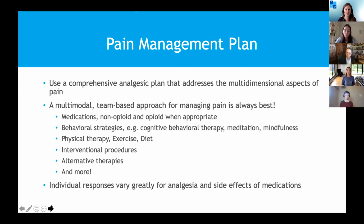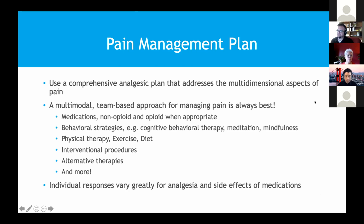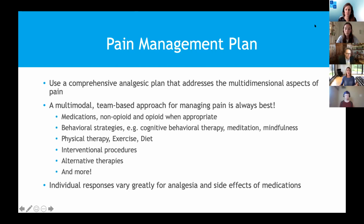So when I think about my suggestions to Jack, I'm going to be talking about the non-opioid options and occasionally when an opioid might be appropriate. What are the behavioral strategies that he might need? He doesn't have a lot of stress and anxiety, but having chronic pain day to day can be exhausting. It affects every aspect of you and also can make people very irritable. Again, the sleep deprivation is really hard.